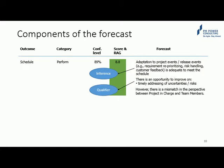The next component is called the qualifier. In this case, the qualifier is a statement that there is an opportunity to improve on timely addressing of uncertainties and risks. Now you may ask, how did this qualifier come about when the overall score is high at 8.8 and the status indicator is green?